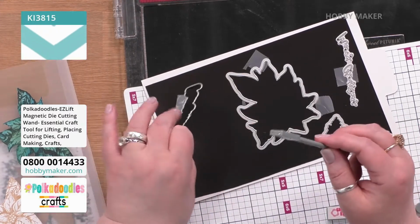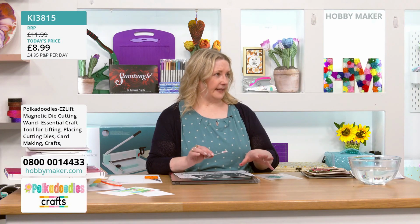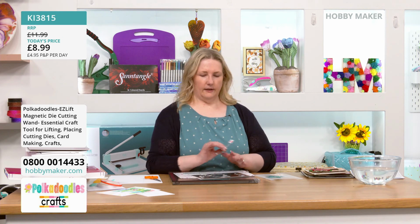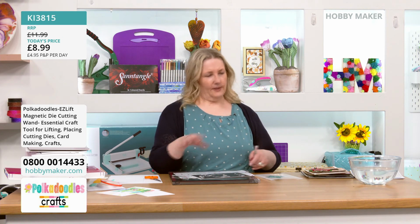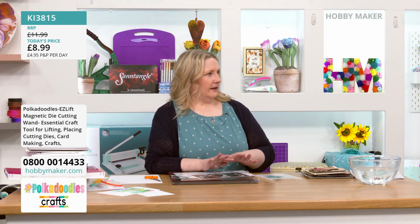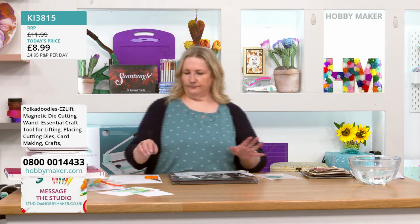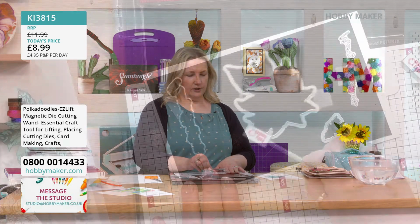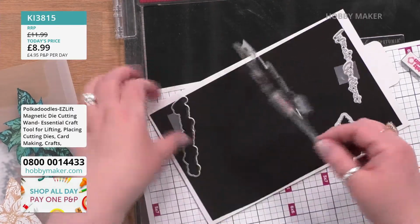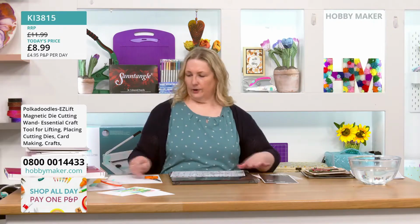I've had so many customers email and say, this is the tool I've been waiting for. I have real dexterity issues. A lady, I'm sorry, I can't remember your name, I don't know if it was Maureen, messaged the other day and said, thank you for this, because I can't bend my fingers. I think she has arthritis or something. I'm not saying it's to solve that, but basically all she's got to do is that, and she's not having to get her fingers underneath. And you can then transfer that onto your magnetic die mat, if that's what you want to do.